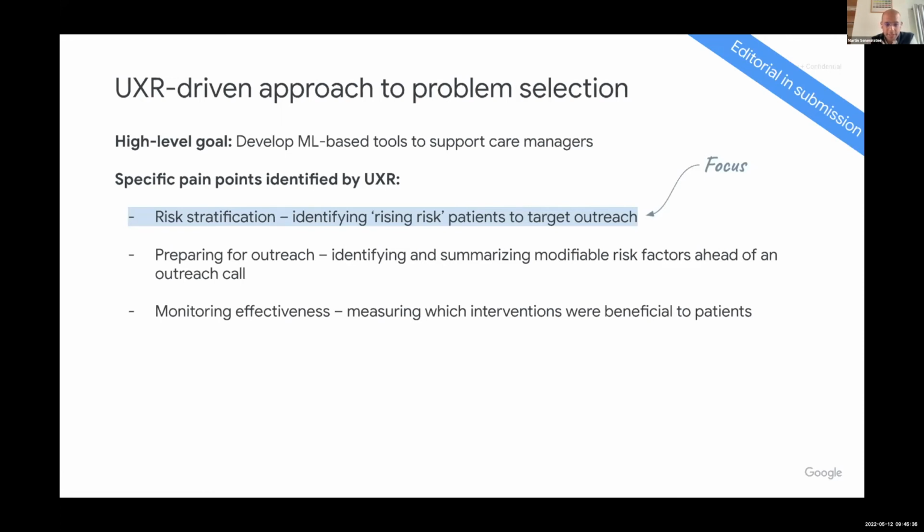One around risk stratification, of identifying these rising risk patients to target outreach to. Secondly, this task of preparing for outreach. How do you identify and summarize modifiable risk factors ahead of an outreach call, which care managers are currently spending 30 to 40 minutes doing per patient? And then finally, monitoring effectiveness, measuring which interventions were beneficial to patients. And so this work is really focusing on the first of those pain points, risk stratification. How do we identify rising risk outpatients using EHR data?